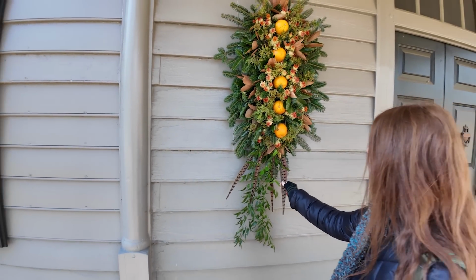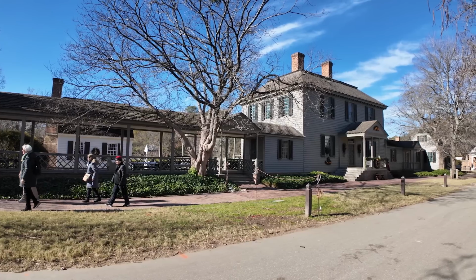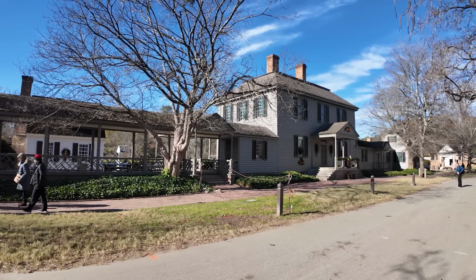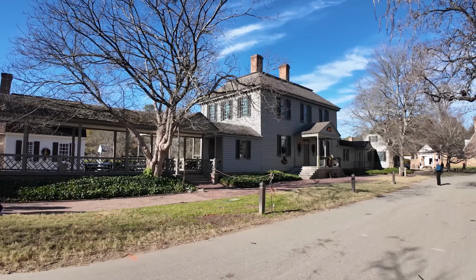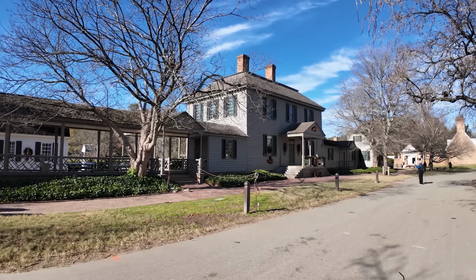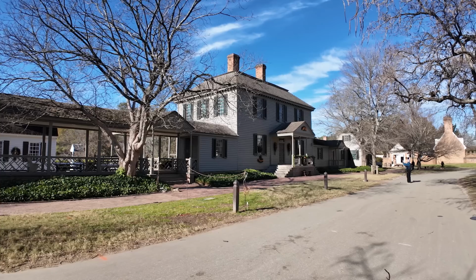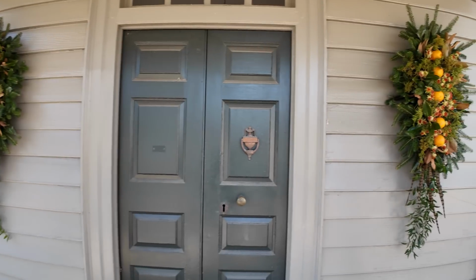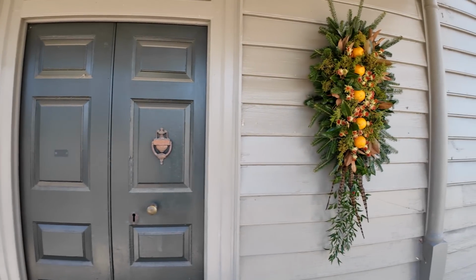Yeah, that is awesome. Inside this house, 9 of Carter's 17 children were born here, with 3 of them being laid to rest in Bruton Parish Churchyard, just a short walk down the street. I wondered how many of them as youngsters loved this time of year.